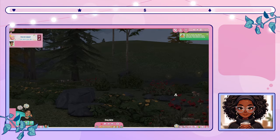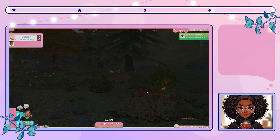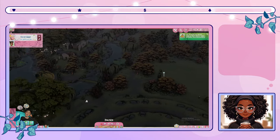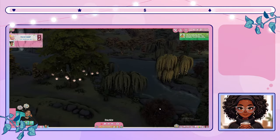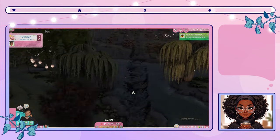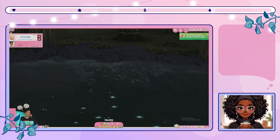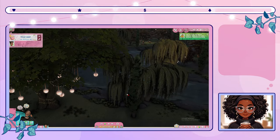Oh my, look at the little fireflies. Look at the little fireflies just lighting up over there. I really just love this world. It's just so gorgeous. I even added some of these trees and stuff around here. Is this tree glowing? Oh my god, that is beautiful. And what's that on the water? Is that the light from the moon or something? What is that? I'm guessing it's the light shining from the moon or something.